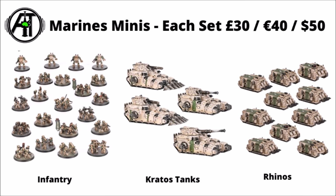Otherwise, for the box sets of other tiny tanks and things that come out alongside the release, these are the 3 Marine offerings besides the Thunderhawk. There's a set for 2 sets of 9 infantry plus the 4 dreadnoughts.